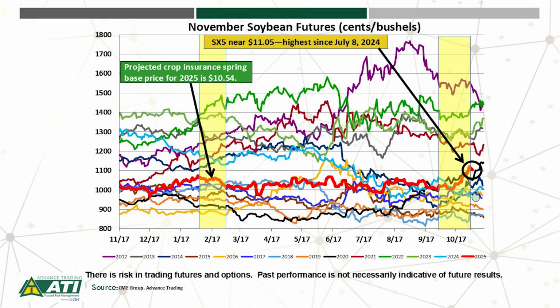Let's take a look at November soybean futures now. The history of November beans here, we can see that red line. We're looking at the highest prices we've seen for November 2025 soybean futures since July 8th of 2024.